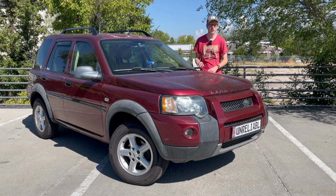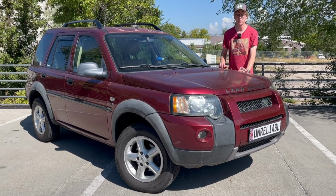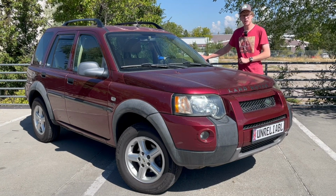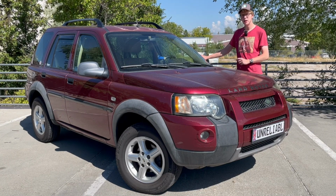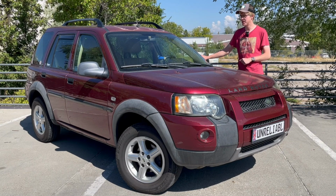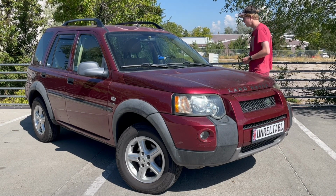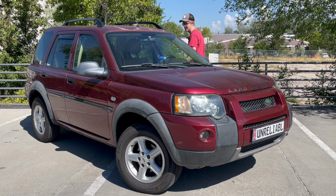Well, thank you for the lovely segue, Topher from the future. Here we are standing next to what is a suspiciously reliable 2004 Freelander V6. Almost like it wants something from me. Couldn't imagine what that is.